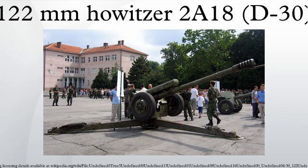The pair of large tires are suspended on a single trailing arm. Maximum towing speed is 60 km/h on the road. As was normal in Soviet designs, the tires were filled with foam. Initially the D-30 had no brakes and no seat for the layer, non-essential luxuries.